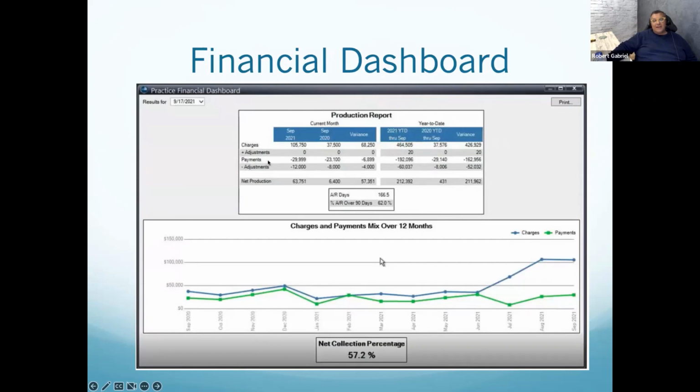As I always say, in running a business, you are running a business. Yes, I know some medical practices don't think it's a business, but it is a business. What you don't measure, you don't manage. So we need to measure things and we need to manage them. What this is showing you is the particular month you're measuring against the same month last year, and what the variance is. Are you moving positive, or moving negative? Then it's also taking the year to date and comparing it to last year and giving you the variance.